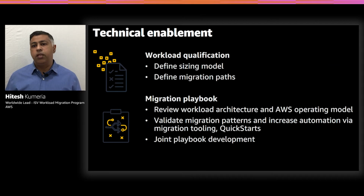The technical enablement can be spread across two themes. At the very first stage, we do the workload qualification, where we understand the sizing model and define the migration paths. And I'll touch a little bit more on this in a future slide. We also then jointly develop a migration playbook, which is a validated and prescriptive methodology which helps migrate that workload securely and lower the risk for the end customer and migrate that application onto your cloud offer. As part of creating that migration playbook, we review the workload architecture, validate the migration patterns, and build in automation and tooling to help do this at scale. The output of that is developing really that joint playbook. And that's where we work very collaboratively with your team to help create these assets.